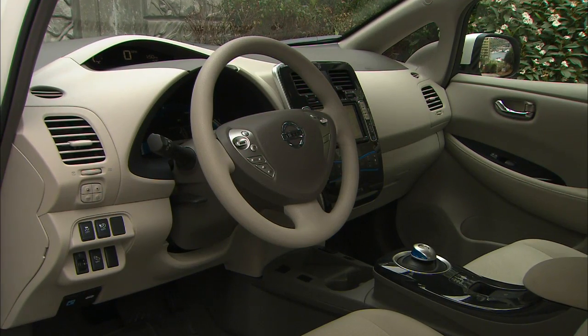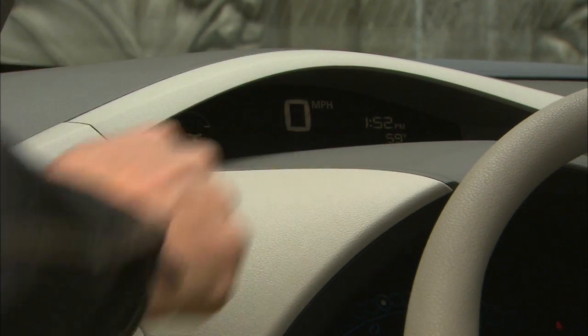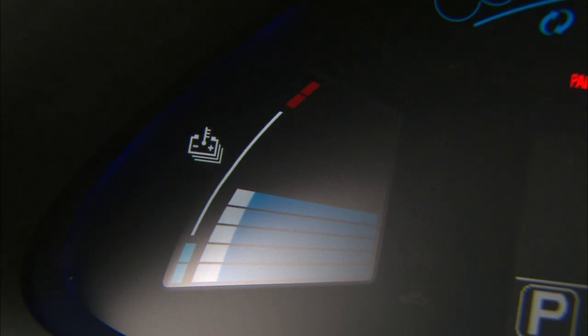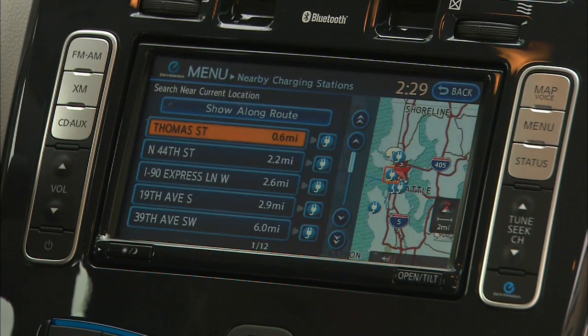The cabin has a 2-tier instrument panel and a flowing Zen-like motif. Choose any color as long as it's this one. Plastics are hard but look decent. With no engine, the temperature gauge is for the battery. Getting lost is bad for range, so a nav system is standard. A bonus, it can find fast charge stations.